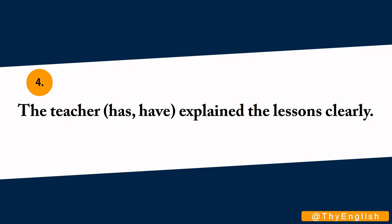Number 4. The teacher has have explained the lessons clearly. The subject is the teacher, and it is singular. So the verb is also singular or with S ending. Has. The teacher has explained the lessons clearly.